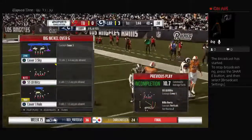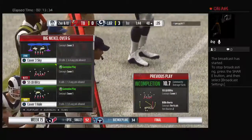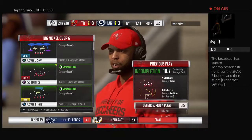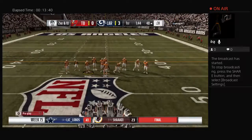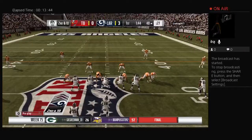Throwing on first down, but this one winds up to be incomplete. And it pops free. The collision there jarred the ball loose and brings up 2nd down. So now 2nd and 10 after the incompletion on first down.